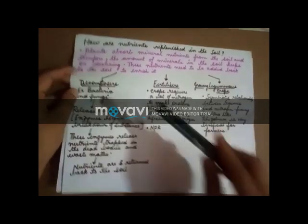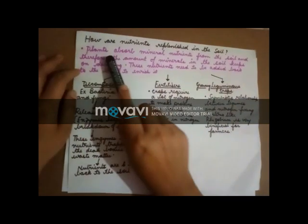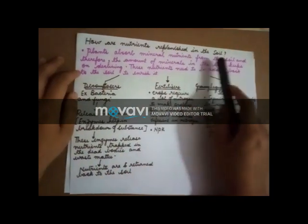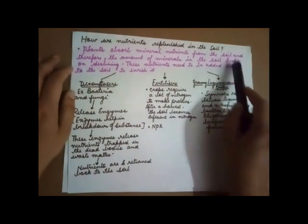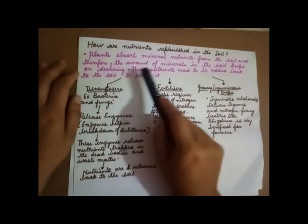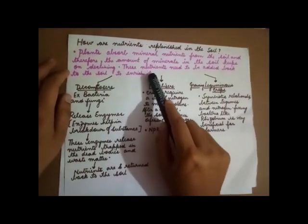Good morning, students. How are nutrients replenished in the soil? Plants absorb mineral nutrients from the soil, and therefore the amount of minerals in the soil keeps on declining. So these nutrients need to be added back to the soil to enrich it.